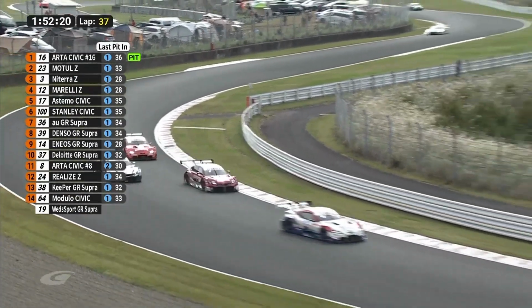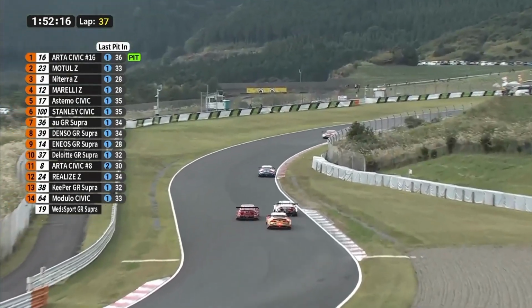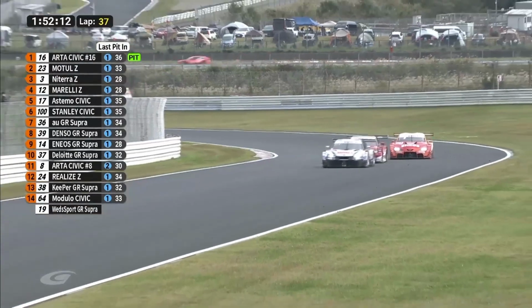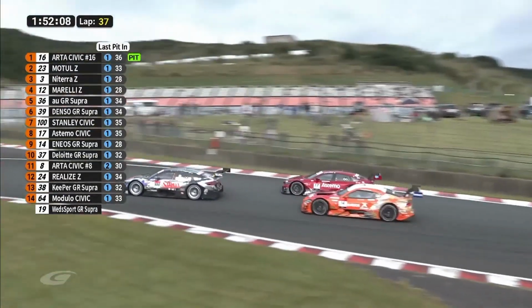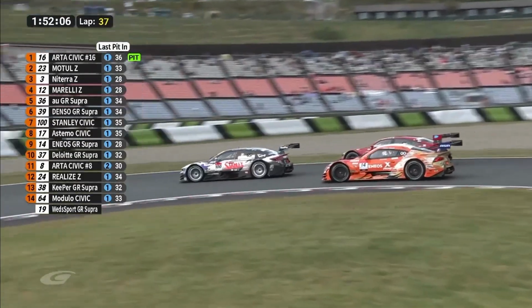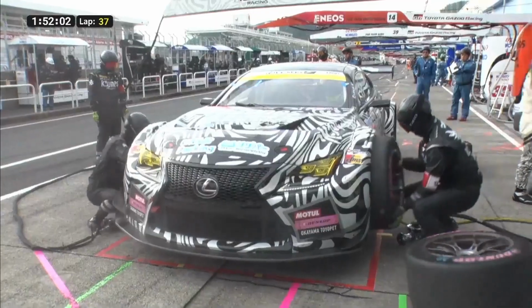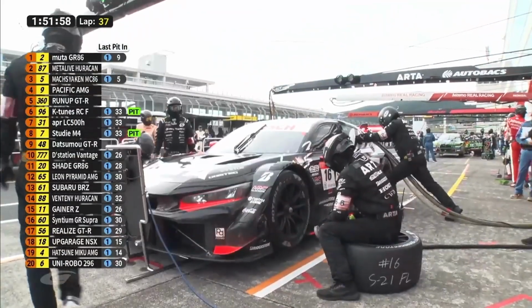Oh, the Estemo car's really struggling. There goes the Denso SARD Supra. Here comes the Kunimitsu Honda, and watch for the Enios rookie Toyota. That's going to be 4 places, I think, that they're going to lose in 1 lap. Desperately trying to hang on to it, but it's not going to happen. The Enios rookie is going to be charging straight up the inside. There goes Kazuya Oshima. No problem at all to get through, and they're still trying to take on the Kunimitsu car in front. As into the pits comes Shinichi Takagi.